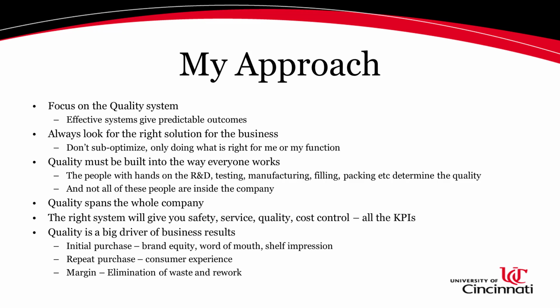It affects the initial purchase intent, the initial purchase activity. It affects the repeat purchase, so the experience that consumers have with the product obviously affects the repeat purchase. And eliminating waste and rework affects the margin as well. I've always believed that the people with their hands on the R&D, on the lab bench, on the filling line, on the making equipment, they're the ones who control the quality. So they're the essential people, and you have to educate and train.